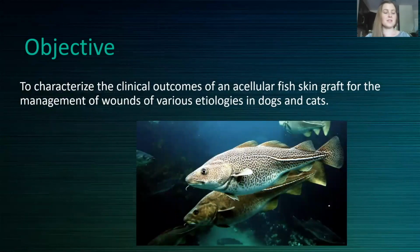The purpose of this study was to report the clinical outcomes of using acellular fish skin xenografts for the management of complex canine and feline wounds. This is the first case series reporting the use of commercially available acellular fish skin xenografts in veterinary patients.